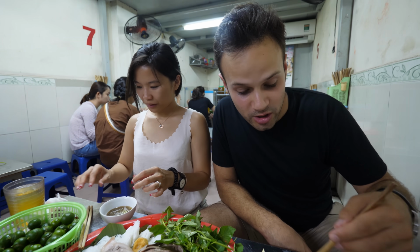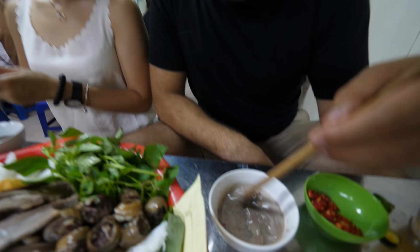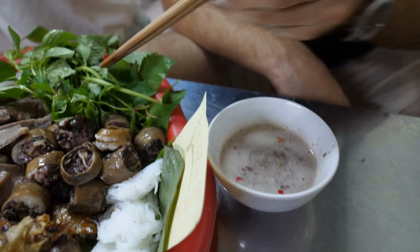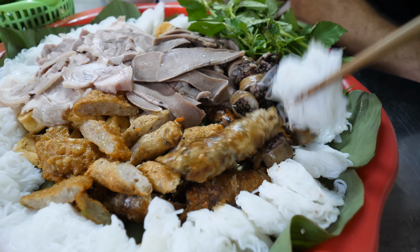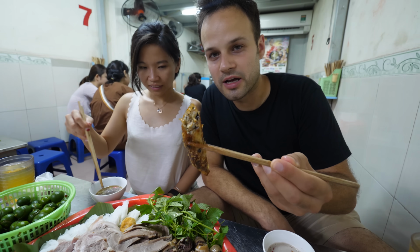Oh yeah, it's turning a little white. It's turning kind of creamy. You can see this shrimp paste is turning creamy. And you just dip all of this in, and there's fresh herbs. This looks so fresh. This looks fantastic. I think I'm just gonna go right in. Oh, I'll get some of this. Go right in for the spring roll to start.